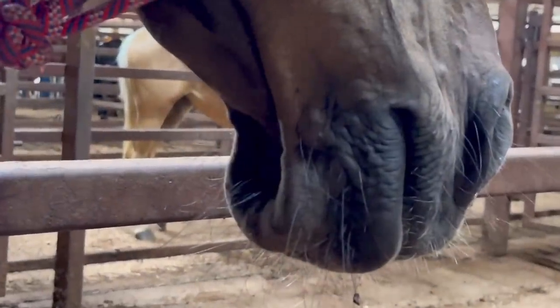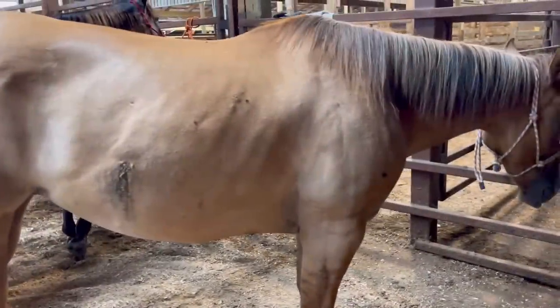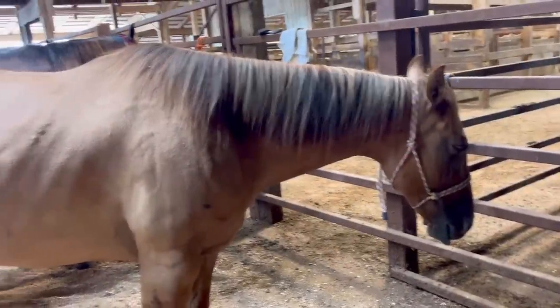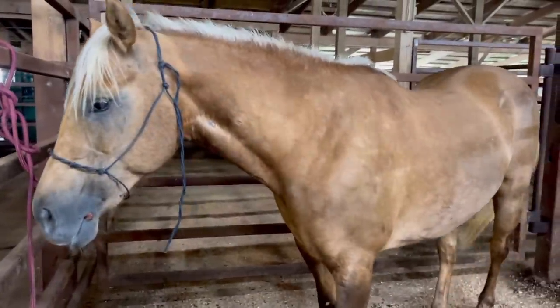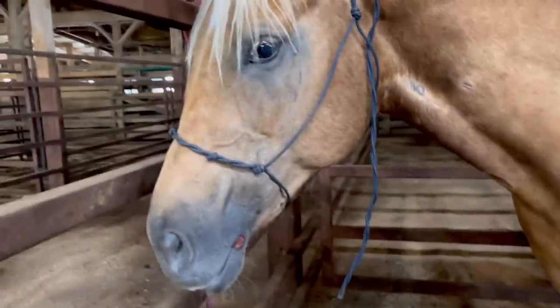I always see new things, like this one's back, lip, jaw. There's always going to be certain things that stand out to you, little markings and blemishes. I don't think there's something to make or break buying a horse, but you just want to be aware and conscientious and look at the horse in its entirety.